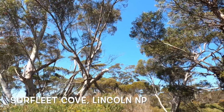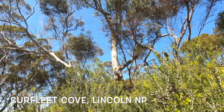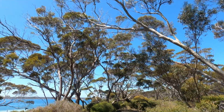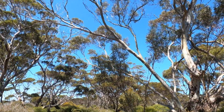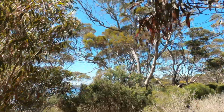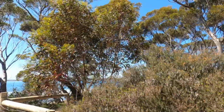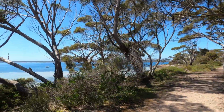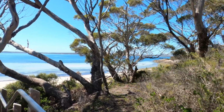Hear the cockatoos. What type of cockatoos are they? Can you see them? They're blending in. I don't know. We are at Surf Fleet Cove, which is also a camping ground. And there's some vacancies, but we're not going to stay because I think you've got to pre-book it. Oh, they're galahs, the cockatoos that we could hear.